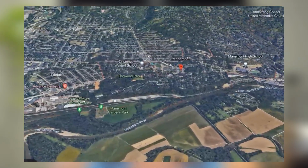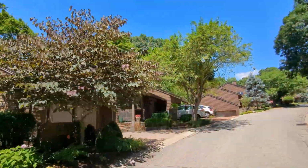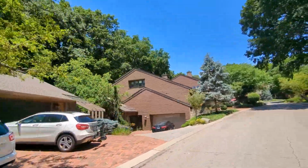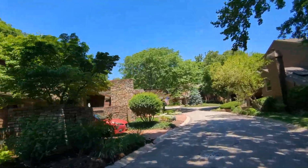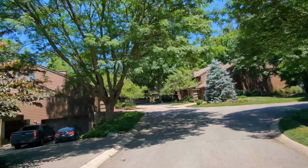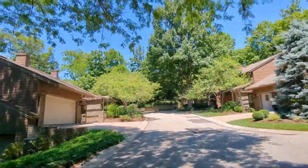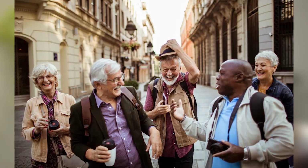And then at the end, we're going to go over some of the housing statistics, like how many homes are for sale currently, what homes have been selling for over the last year in Mariemont, and what the average and median selling price and price per square foot is that you can expect to find in Mariemont. This picturesque village has something for everyone, from young professionals to growing families to retirees. So today we're going to jump into the map and explore the village of Mariemont.